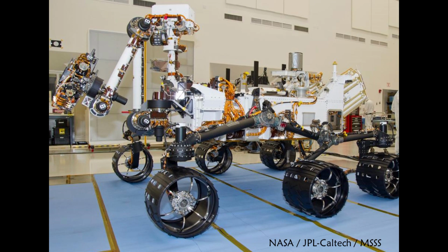The presence of this perchlorate has also been confirmed by our latest rover, Curiosity. Here it is in the lab on Earth, a NASA mission. It's about the size of a large mini car. You can see it's got a camera here. It's also got scoops, lasers and drills. It can do a lot of remote exploration and testing of the surface of Mars for us.